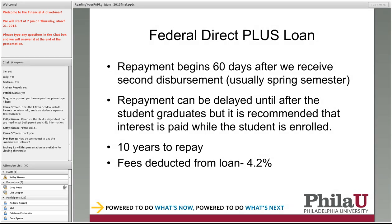And we recommend that you at least pay the interest while you go along, because the interest will capitalize and you'll end up paying a lot more money back when you do go into repayment. You have 10 years to repay the PLUS loan, and the PLUS fees that are taken right off the top, like the Stafford loans, are 4.2%.